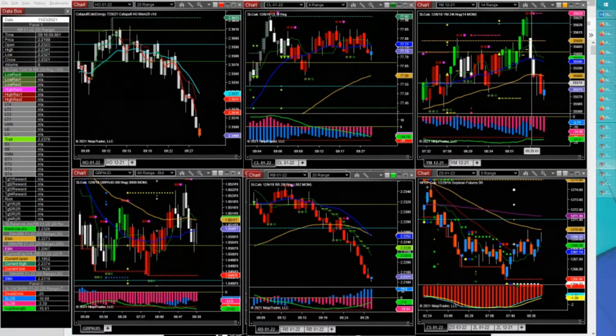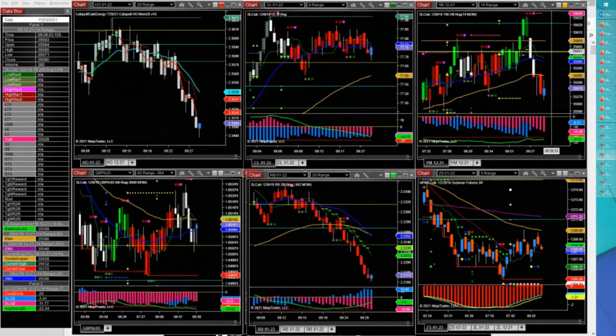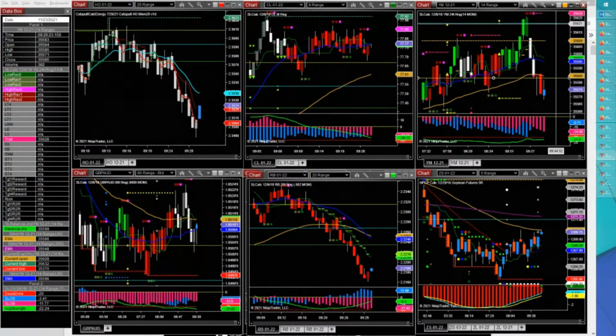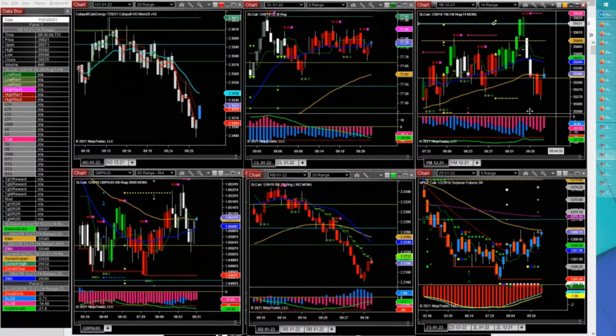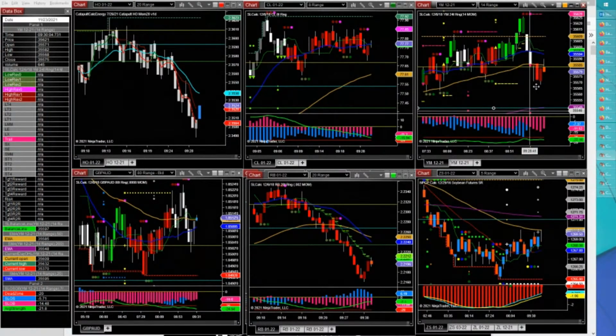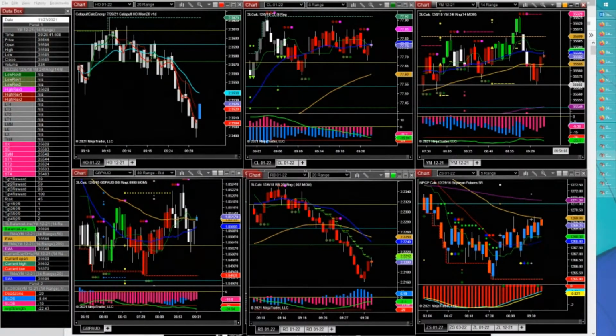Markets are open, and that is a get in sync short that has not triggered in yet. It doesn't appear on the YM. And now we have triggered in on the YM short, just down below the 50 EMA. And we'll see how that goes.